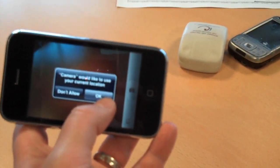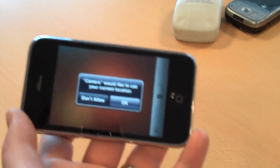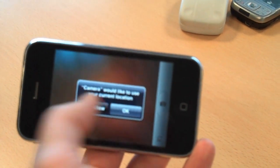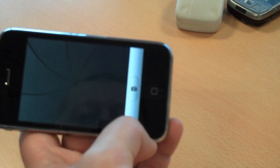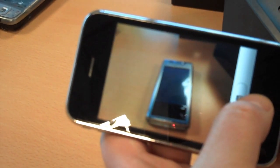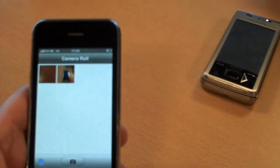Camera would like to use your current location. So that's great. It's using the GPS to find out where I'm taking photos automatically. That is a fantastic little addition. I like that. So I'll say don't allow at the moment because I'm inside. Let's take a photo. I presume I'll press that. That's come out quite well. Let's take a picture of my. Excellent. Well, we'll carry on having a look at the iPhone.